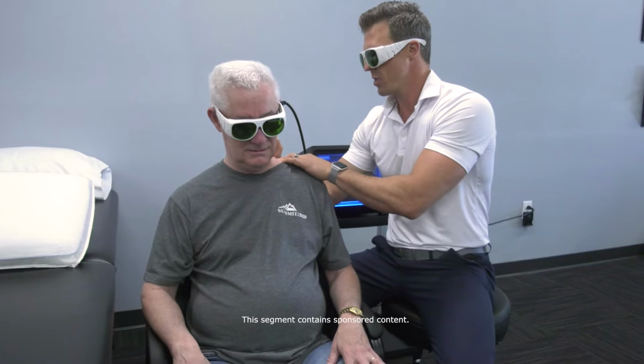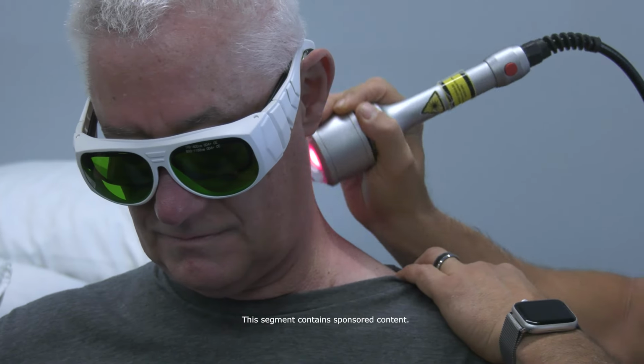We do see a lot of shoulder patients, and some of the common symptoms of shoulder pain are referred pain coming down the side of your arm, and patients will have difficulty reaching up overhead and out to the side. They'll have weakness, and sometimes they'll even have a hard time reaching behind their back.